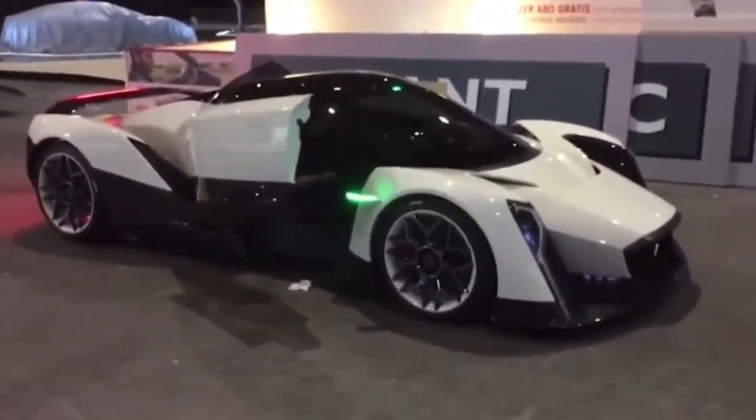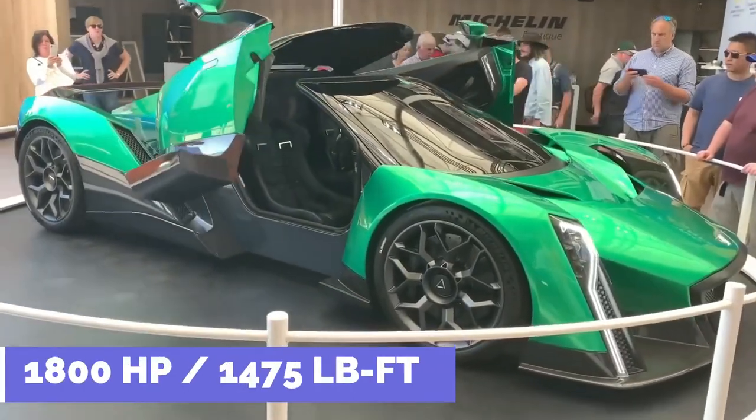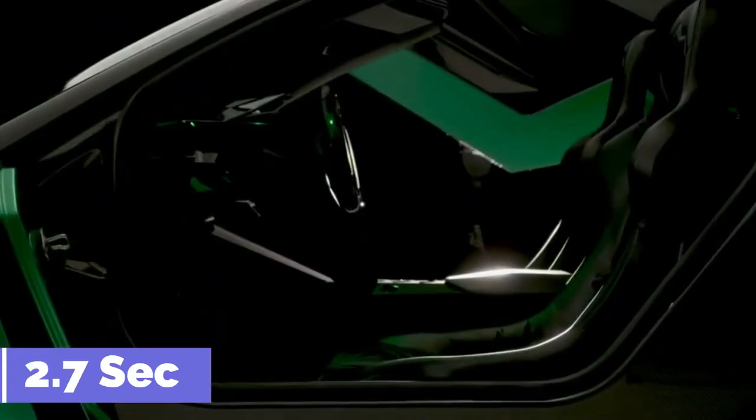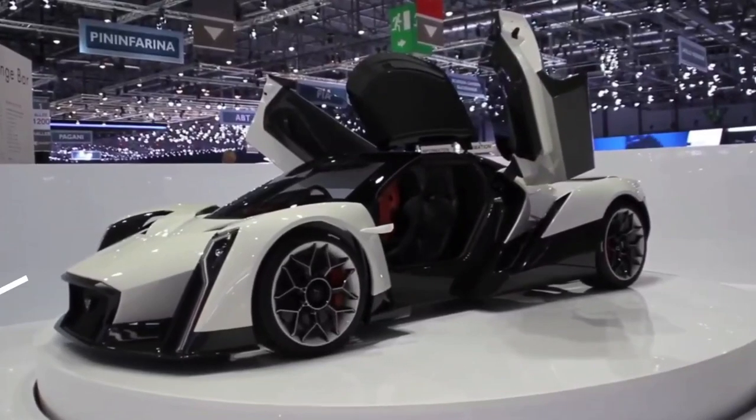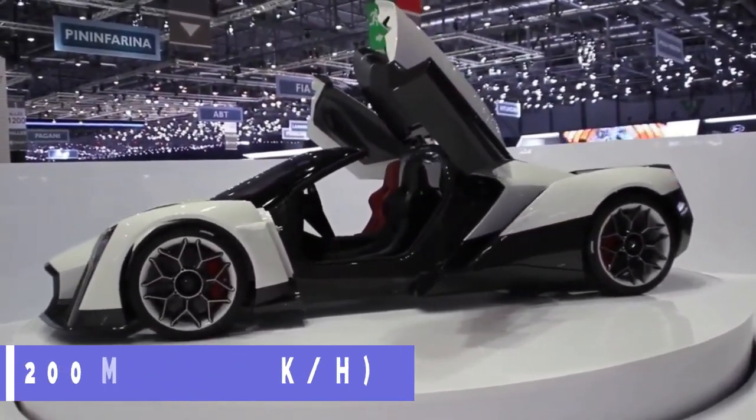The D1 also has two electric motors that produce 1,800 horsepower and 1,475 pound-feet of torque, allowing for a 2.7-second 0 to 60 mph acceleration and a top speed of more than 200 miles per hour.